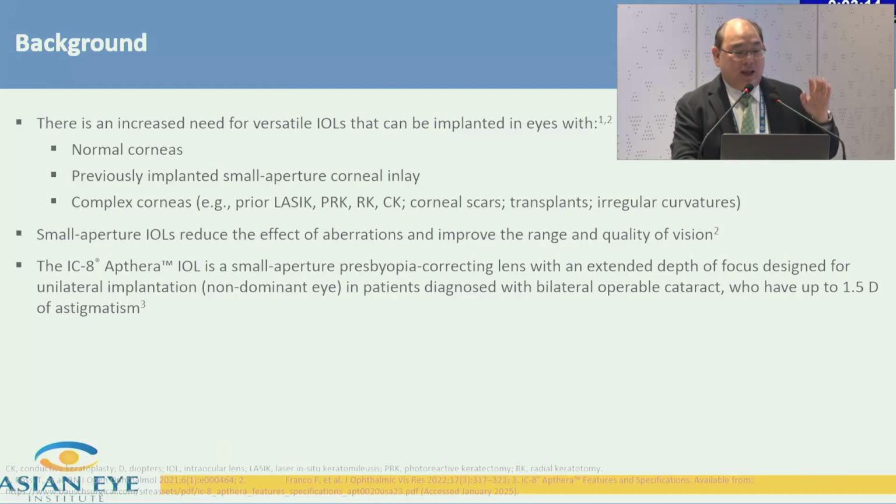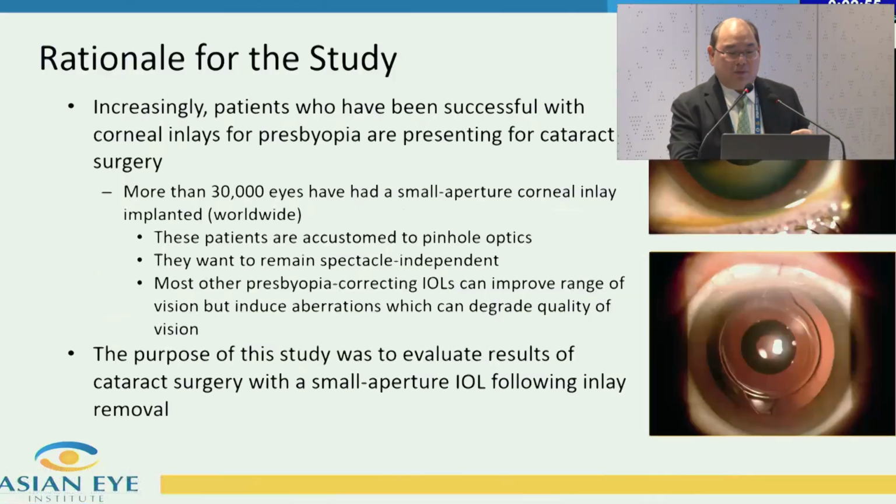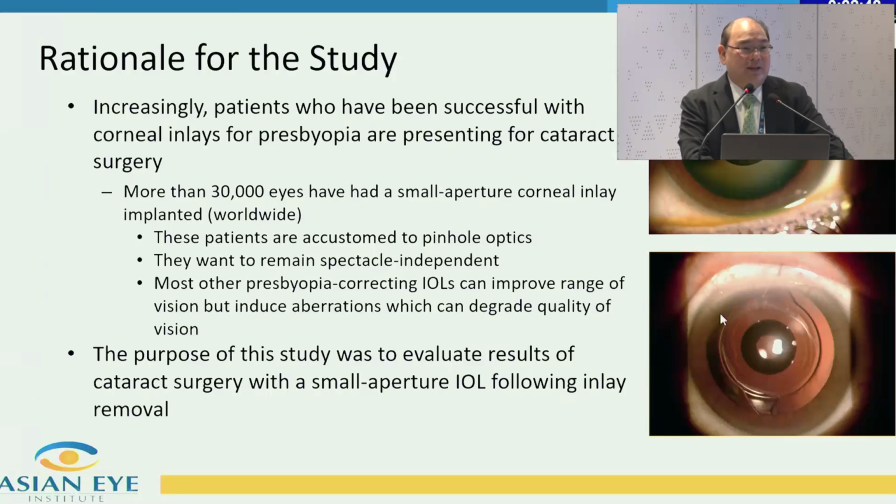The IC-8, called the Apthera IOL, has two main functions. Number one, the pinhole effect masks the aberrations of the cornea, negating most of them. The second effect is presbyopia correction by EDOF. Patients who had post-LASIK or post-RK, that's fine. But for those of us who put inlays in the cornea 10 or 15 years ago, now they have cataract. What do we do with them?